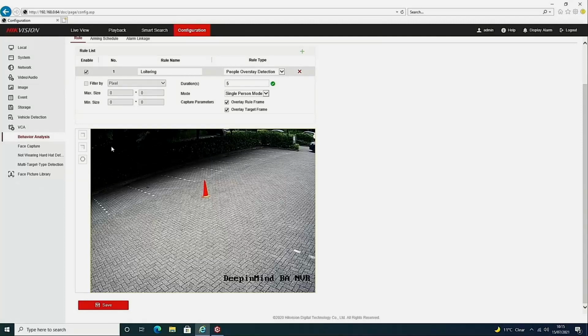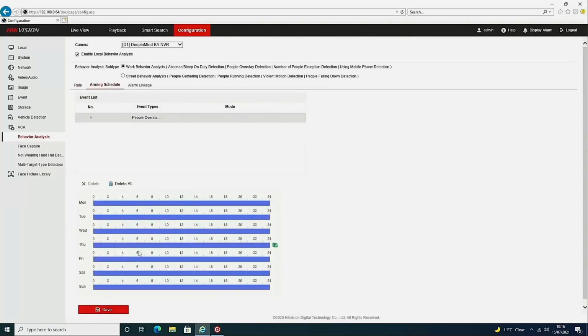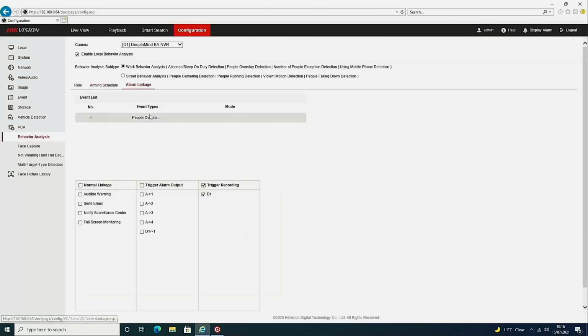Let's start again. There's my area, and then I'll save that particular area. Now it says save succeeded, so hopefully that has saved. Arming schedule, I want it to do 24 hours a day, 7 days a week. And then my alarm linkage, so this is the effect of the event.